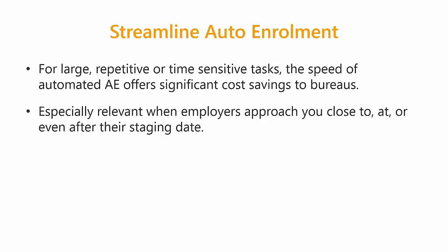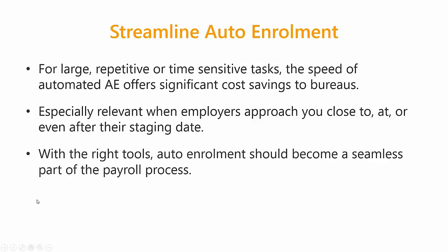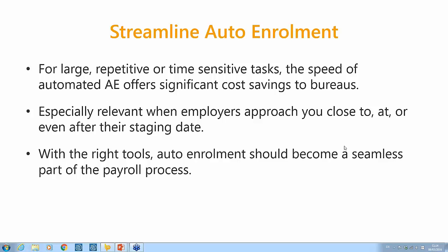AE does not need to be a major headache for accountants and their clients, provided that they take some time to make sure the right tools are in place to deal with it. AE should become a seamless part of the payroll process. BrightPay is an integrated payroll and auto enrolment solution that will enable you to streamline and simplify the auto enrolment process for your clients.